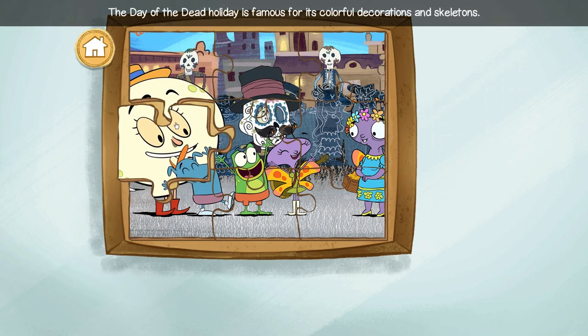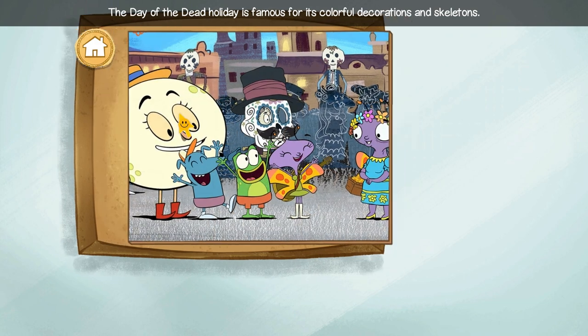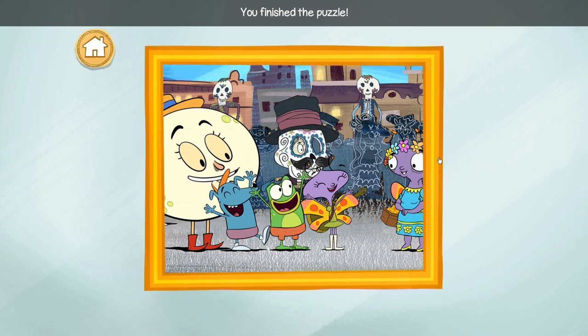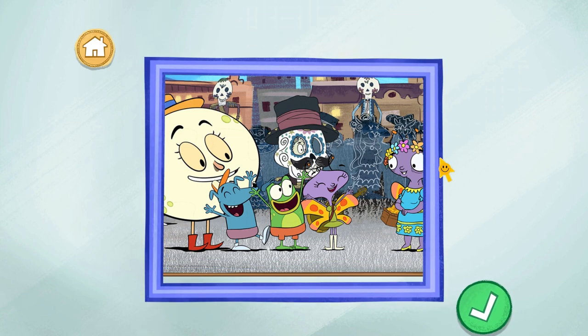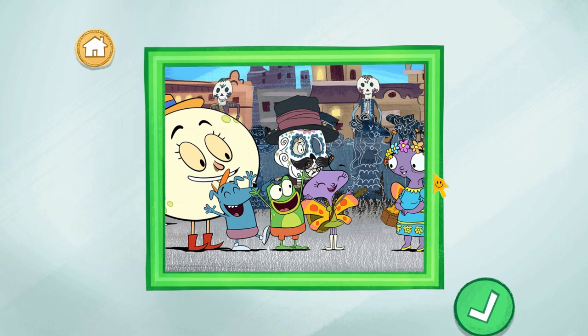Almost done! The Day of the Dead holiday is famous for its colorful decorations and skeletons. People come together with costumes, treats, and skeleton masks to celebrate. You finished the puzzle! Done!